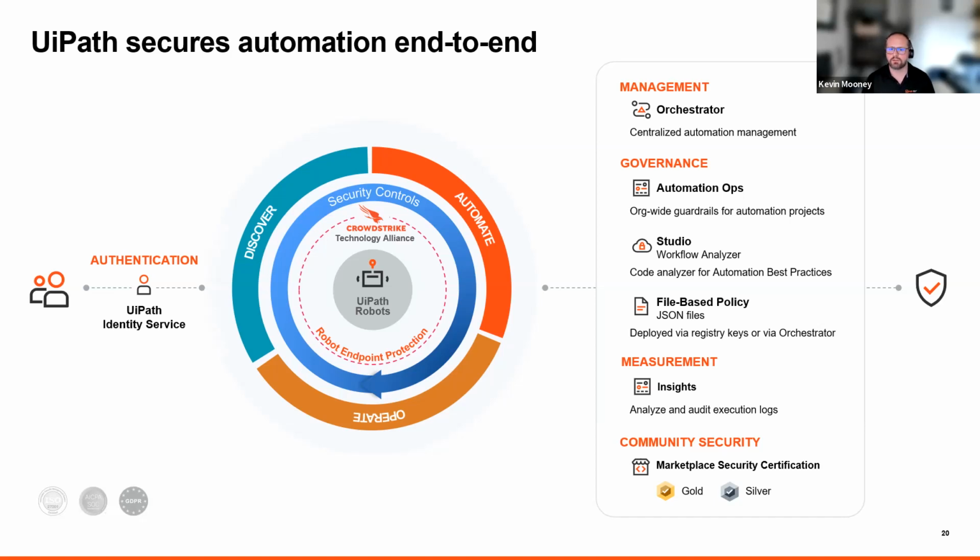Your IT organization likely already has deployed an EDR tool like CrowdStrike Falcon or Microsoft Defender ATP, or one of many other tools on your endpoints. Now, if they've already done that, then just make sure that they're scanning your developer machines. That way, when your developers pull down new activity packages or new files to work with their automations, it's scanning them.